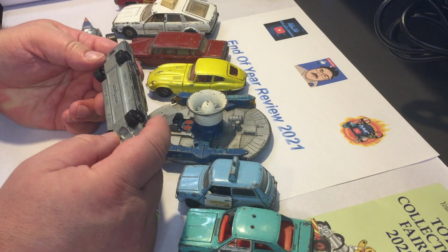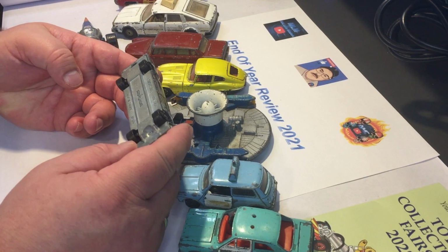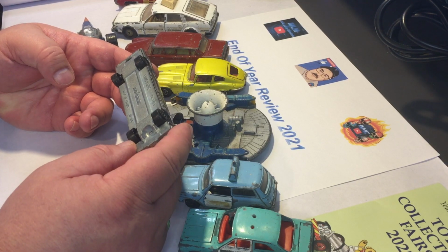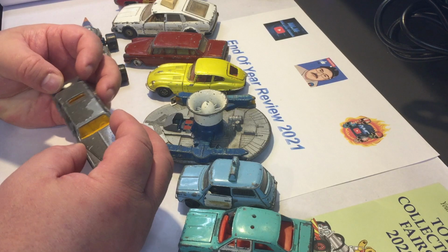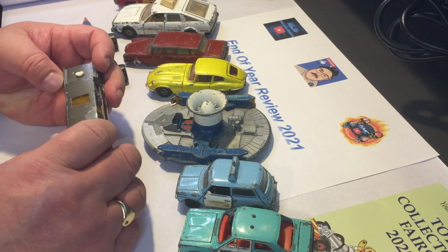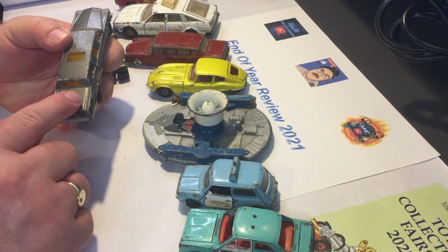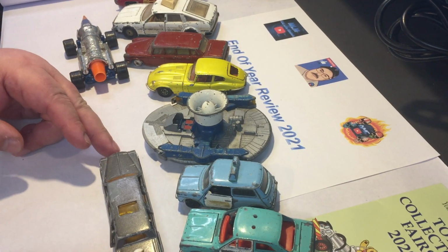Another limousine. This is a limousine ECH 1/58 scale. Majorette, made in France, number 339. It's been a while since I've done a Majorette, and I do like them. It's got a closing sunroof, and I think there's supposed to be a TV aerial on the back. I'll probably make that out of some styrene and replace it.